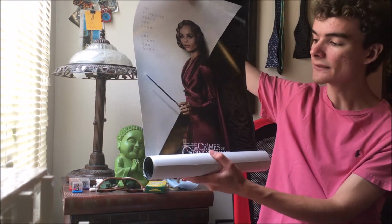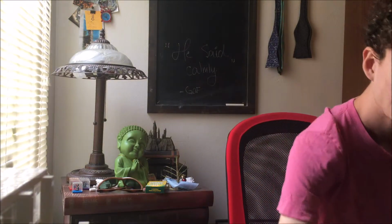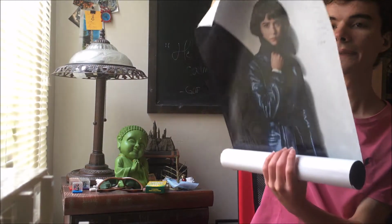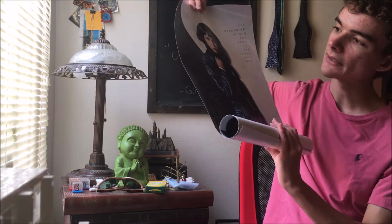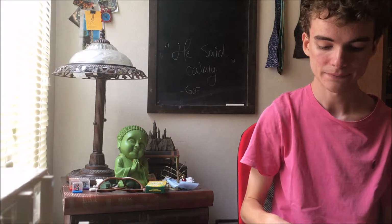Zoe Kravitz as Leta Lestrange with a dead baby as her creature. Spoilers. Also Zoe Kravitz. Then we have Katherine Waterston as Tina Goldstein, who has the Eiffel Tower. I thought everyone had a creature. Apparently not.